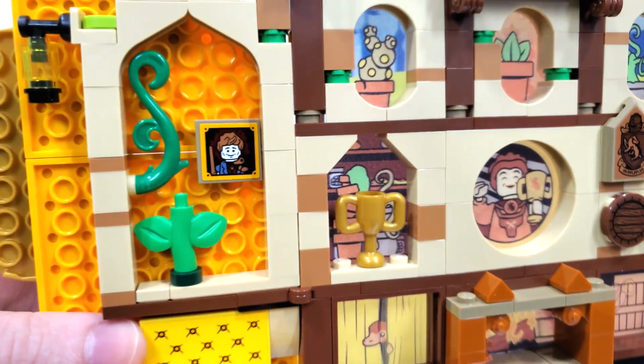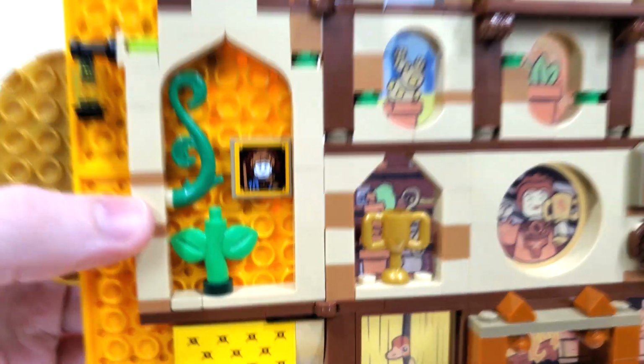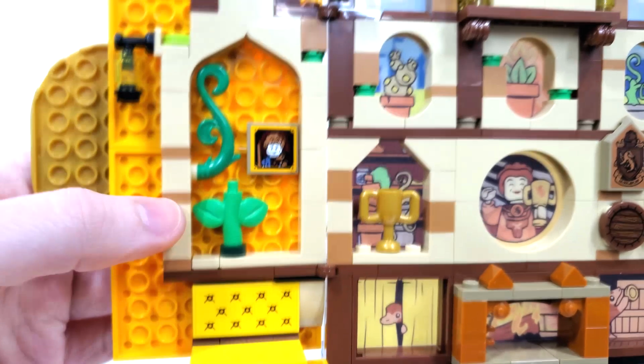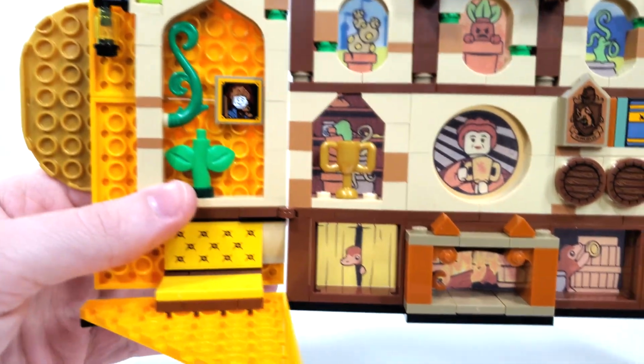One of my favorite references in this set, other than the one I'm going to show next, is the fact that we happen to get a Fantastic Beasts reference. We have Newt Scamander posing with his Niffler in a portrait. Really love that sticker reference. Of course, we've got more plant life, this being the herbology class.